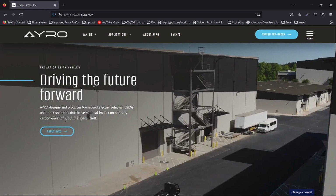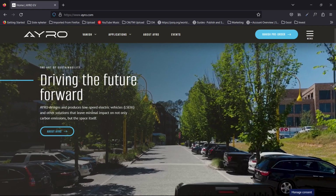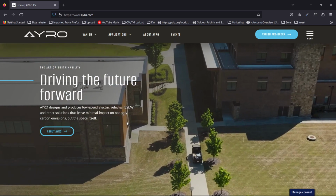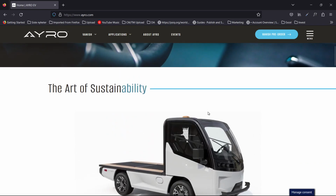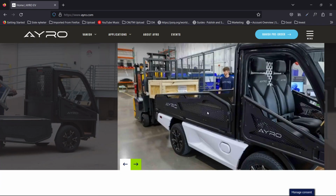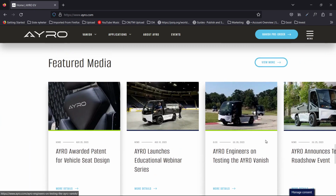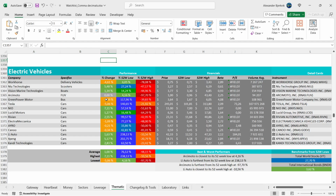So AYRO, this is the company's website, driving the future forward. They design and produce low-speed electric vehicles and other solutions that leave minimal impact on not only carbon emissions but space itself. So here are some of their vehicles. I mean, they certainly have a very nice and sleek website. So this stock is under the megatrends and specifically a theme I call electric vehicles.